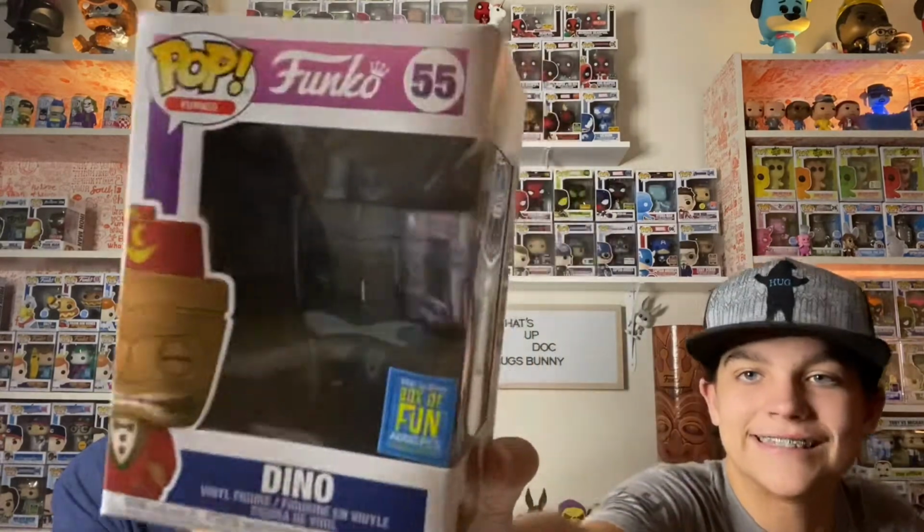This is another box of fun, so it actually came in that. Not the one we bought, but I'm saying we're doing pretty good on that line. We got a lot of these. This is part of the Spastic Plastic Fun Days 2019. It is Dino. This is the translucent, I'm assuming blue Dino instead of the brown. He is so cool, and I like him a lot. He'll go perfect with that tiki also since he is a tiki.